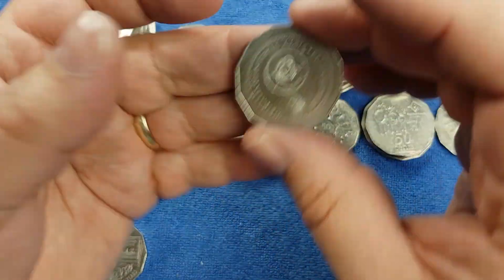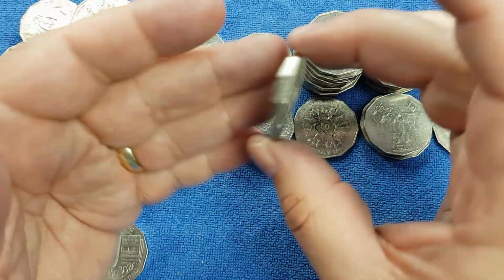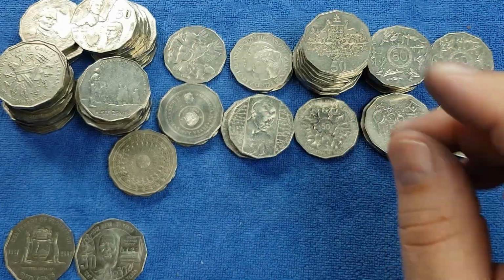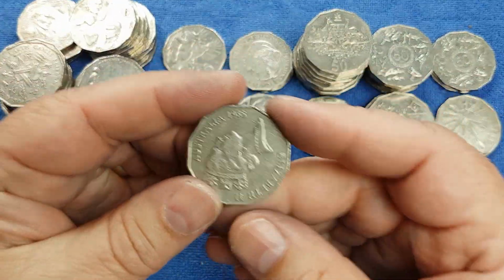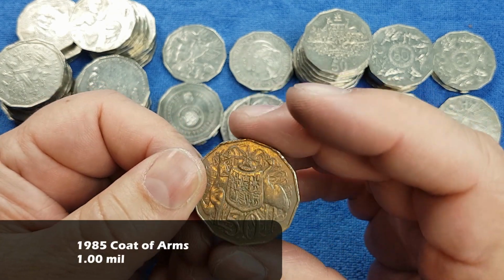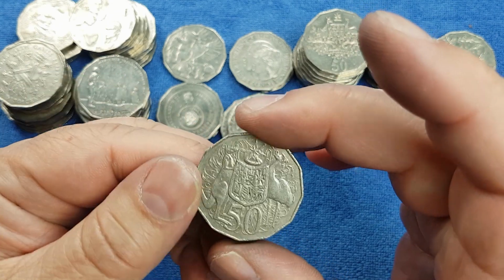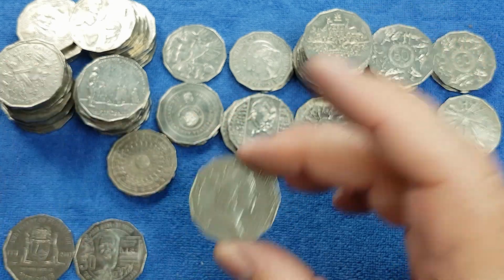Oh yeah, from the rest we have another changeover coin in a much better condition than the one that we've got on the table, so an extra one of those. And I've also picked out a 1985 coat of arms, which is one of the ones we look out for, lowly minted. 1 million of those minted, so that's definitely a keeper.